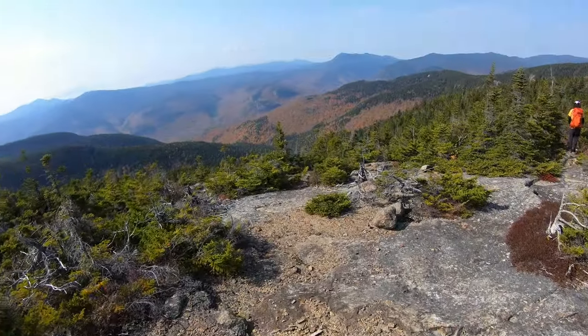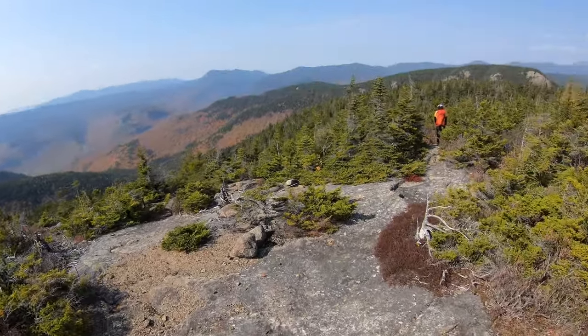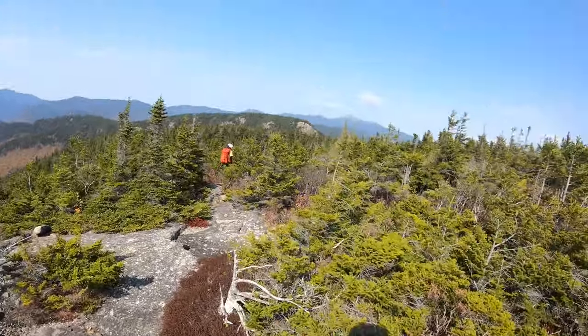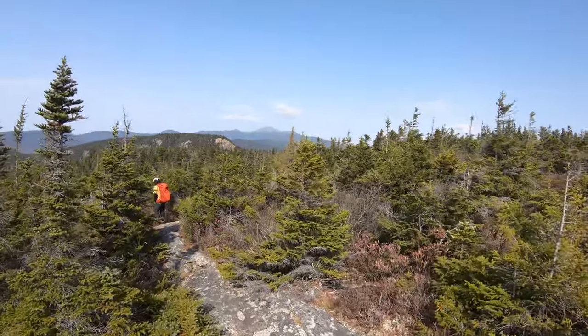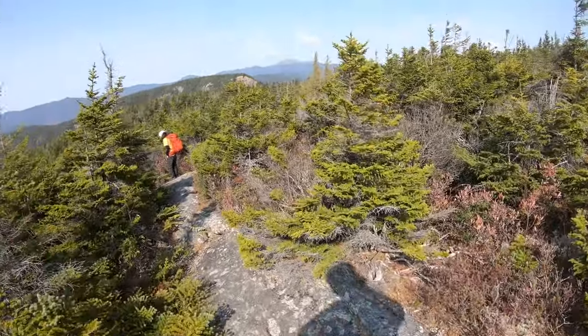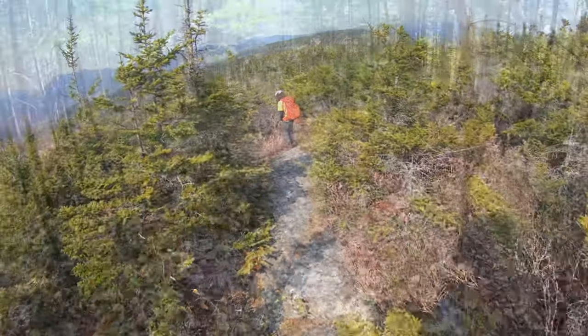Alright, made it back to Mount Resolution. Some nice views again. Stairs over there, you can see some people on it now, with Washington in the back. Doing good.